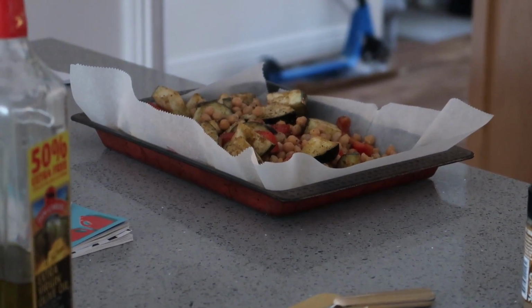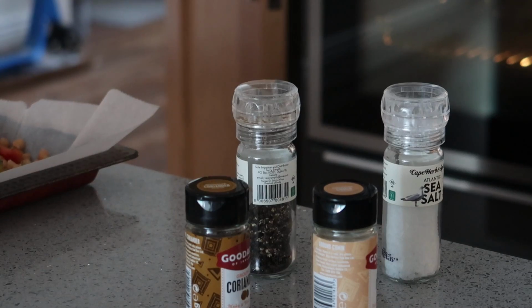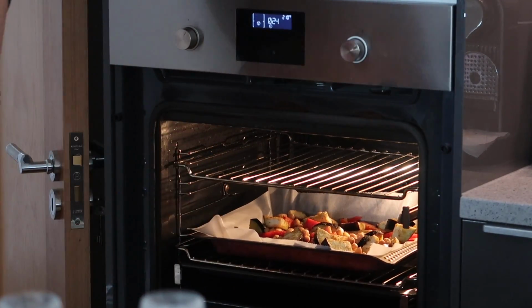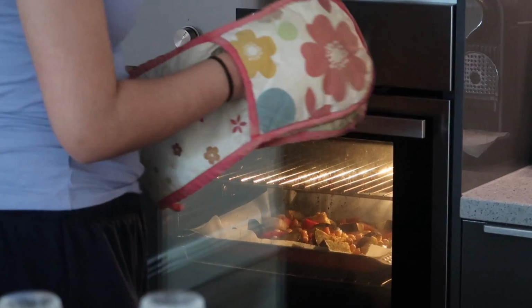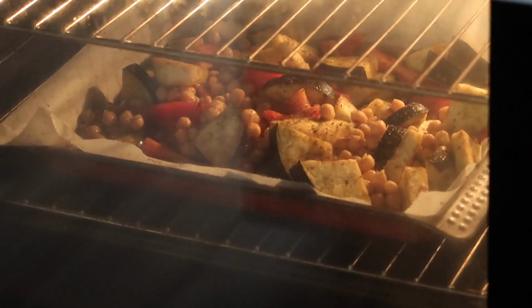I emptied it all into a plate and I topped it with the chickpeas from earlier. And then you can see coriander, cumin, salt and pepper. Boom, it goes into the oven. Put it in for 25 minutes at 210 degrees, I think. That's what I did. Yeah.